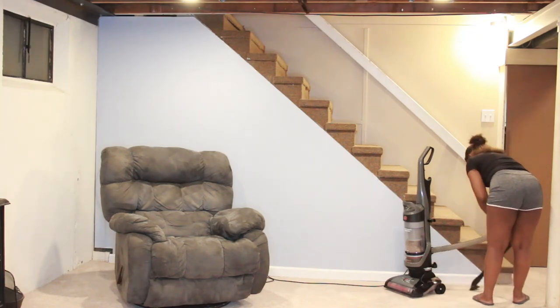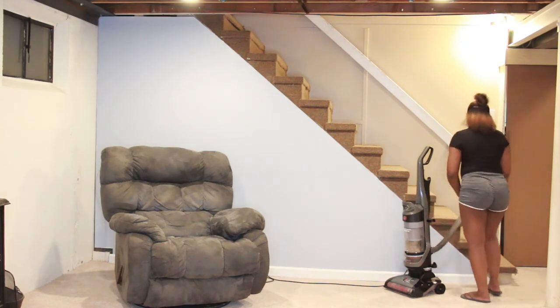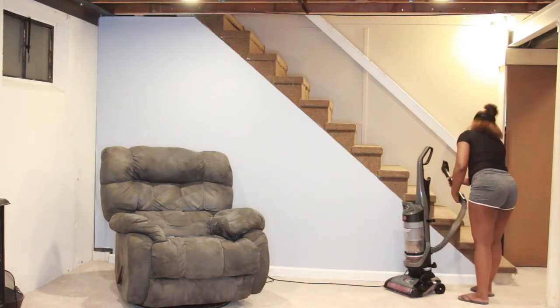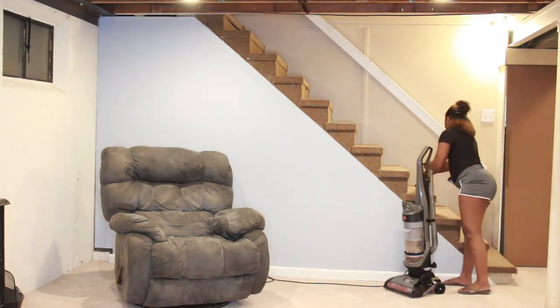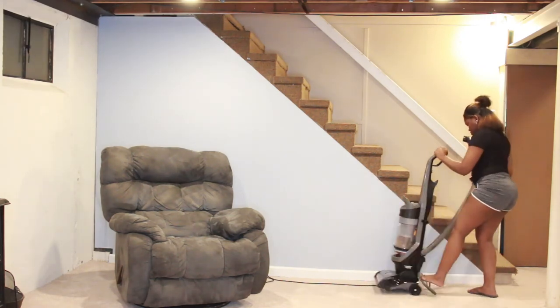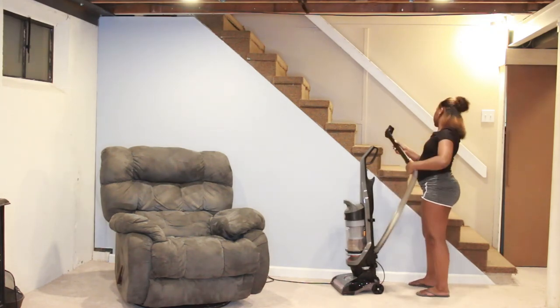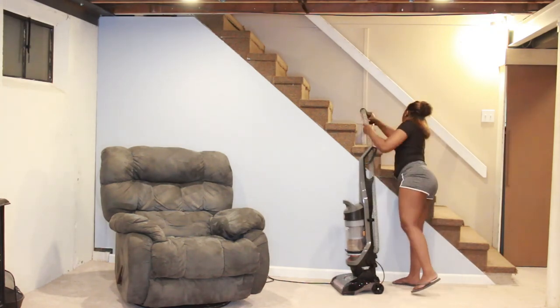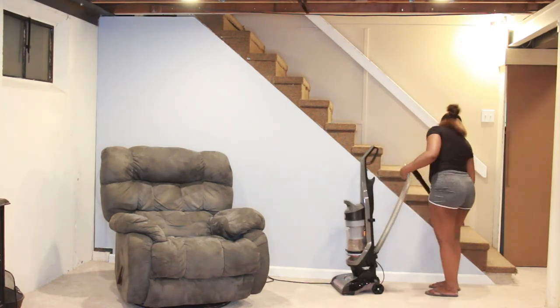I think the hardest part about this was getting all of the cat litter off of the stairs. My cat's litter box is right through those brown doors that you see. That's my laundry area. It's unfinished, so that is where she does her business, and then she tracks her litter all over the stairs, all the way up the stairs. So that was really hard to get, but I think I did pretty good.